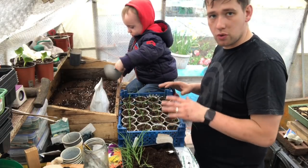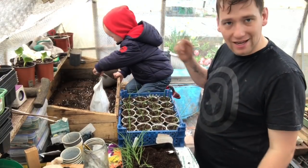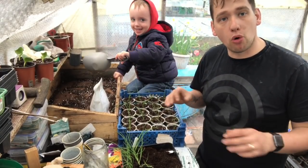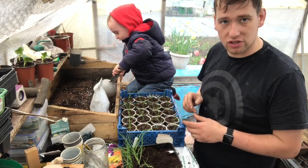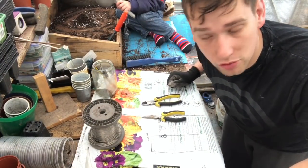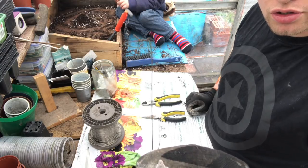But that's 20 improved mammoth white and 20 improved mammoth red onions sorted with the help of little Kyle here, who's still digging. Next thing I need to do is make some supports for these, and I'll show you how I'm going to go about doing these supports once I get everything set out and sorted. Okay, so supports for these onions, I'm just going to show you how I'm going to get sorting these out now.